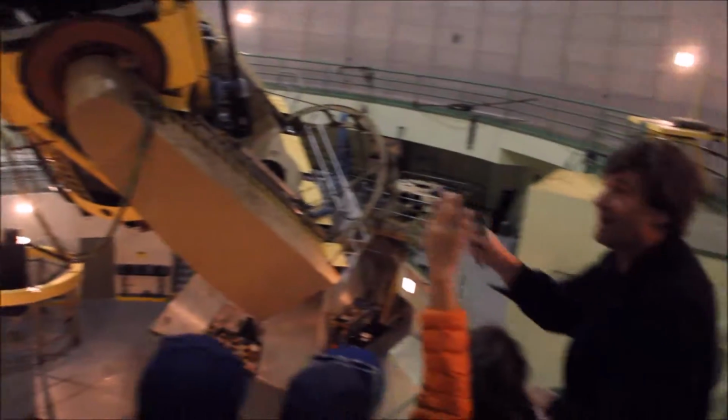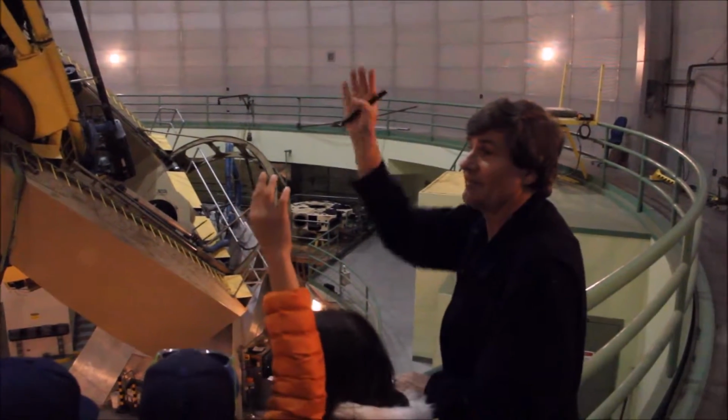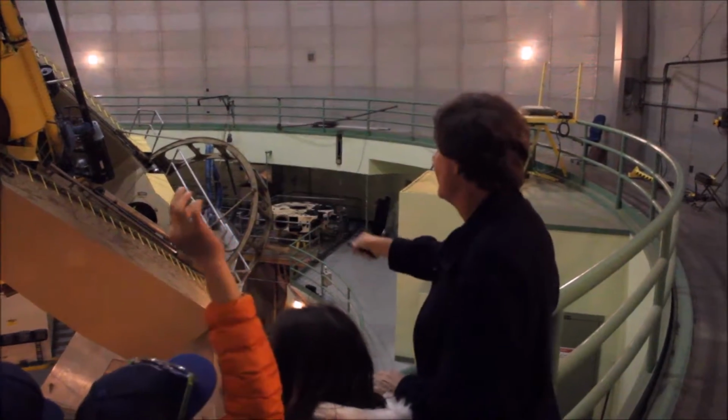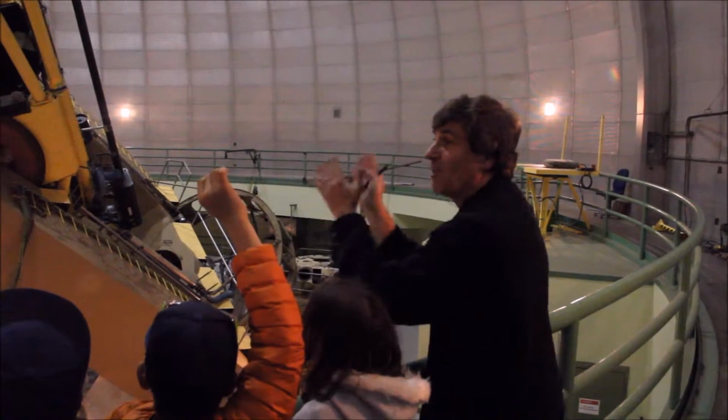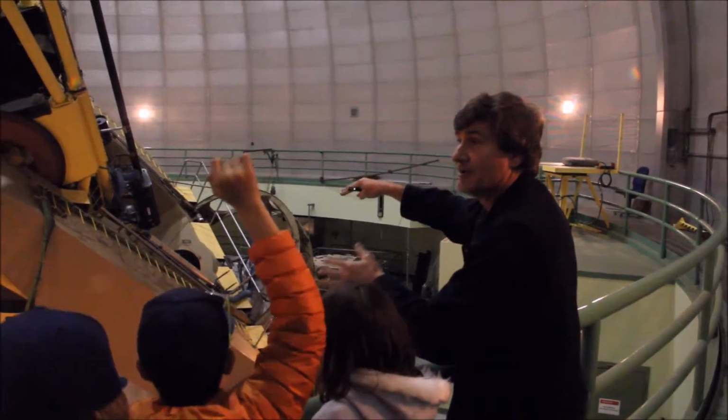So every star has the equivalent of a latitude and a longitude in the sky. You set the latitude by where the telescope has swung in its horseshoe shape.